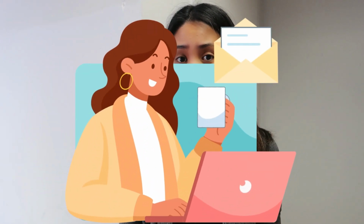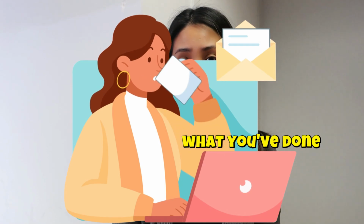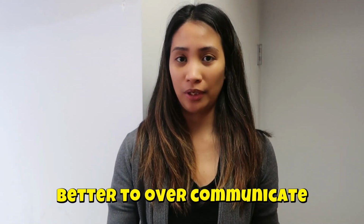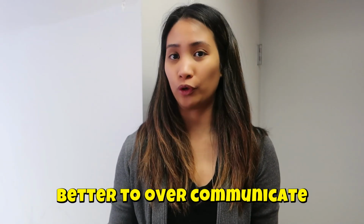Then also, you don't just email the users, you also email your team a lot. Examples of these emails are the things that you have done or have not done, so that everyone is aware of what's going on. It's really better to over-communicate than have a lack of communication, especially when there is important and critical work that you're doing, especially projects that are impactful for productivity or production.